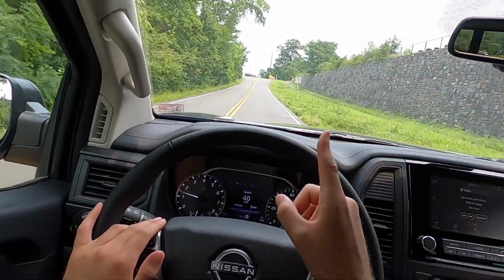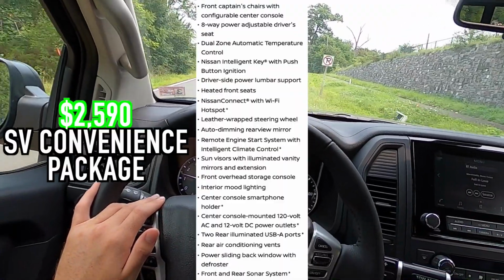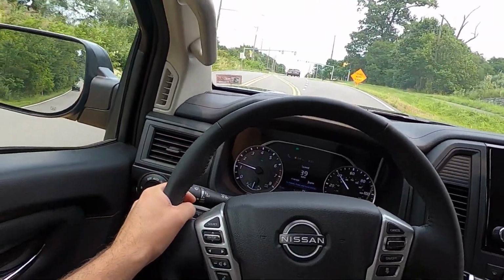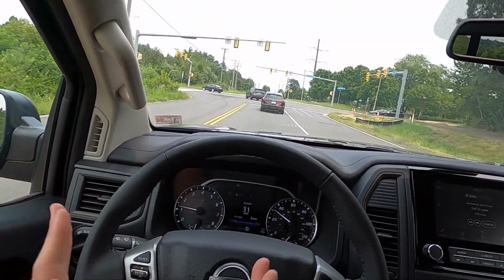Also, the recommended package to get with the SV is the SV convenience package. Also, again, low end torque, absolutely great out of the 5.6 liter V8. But overall, I think this is a great truck.